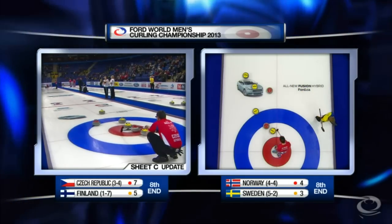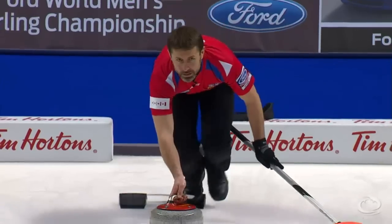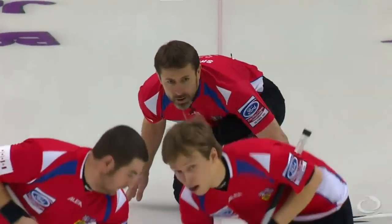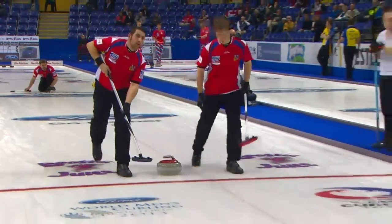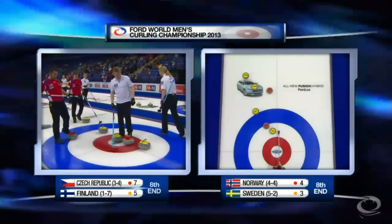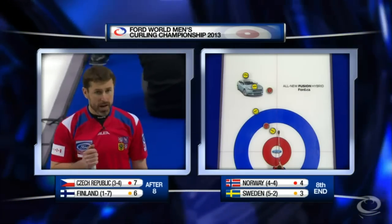Jump over Czech Republic, Finland. 7-5 coming to this 8th end. And Finland has to battle back, stole one in the last, and in position to do so again. Iji Sneedl, this Czech Republic team, trying to get rid of that Yellowstone and misses everything. So it's a steal again, and a 1-point game now with 2 ends remaining.